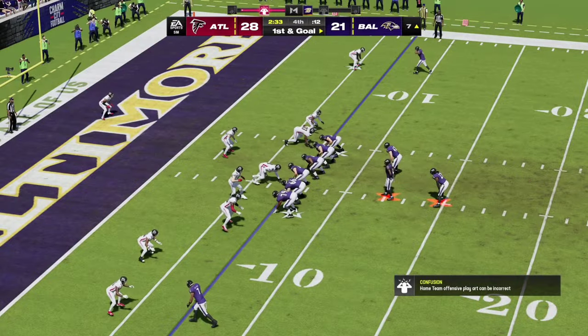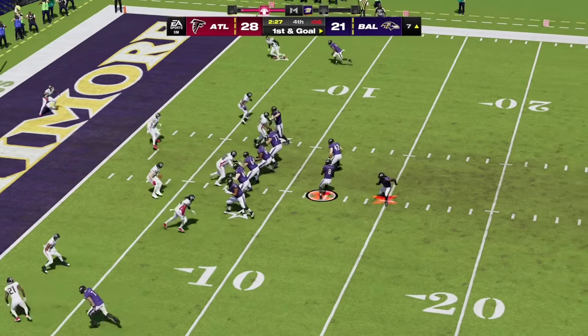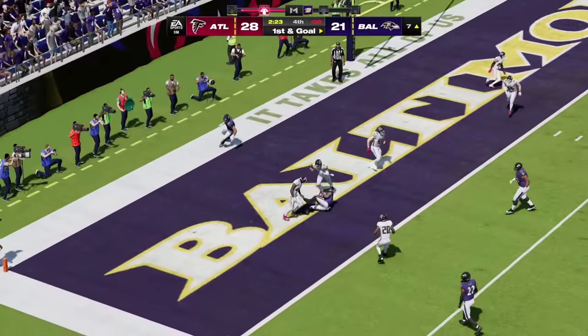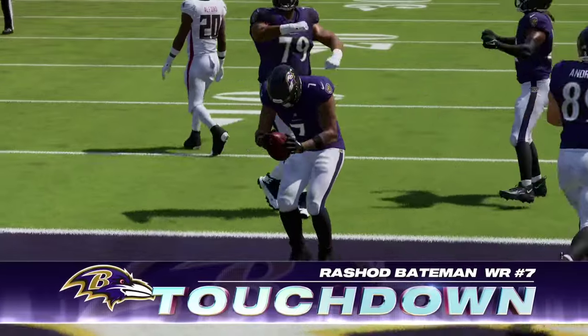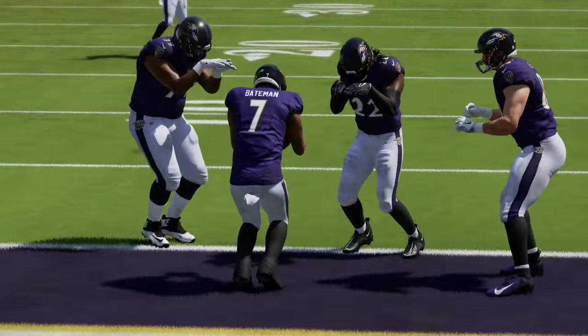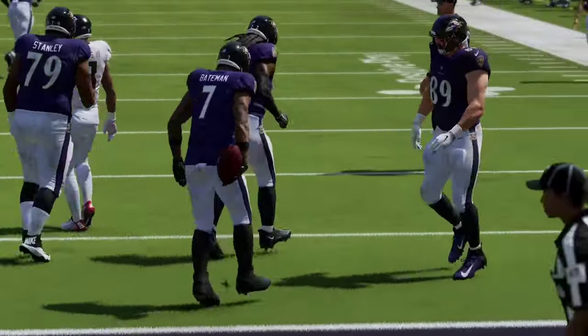A looming decision to make on the conversion, down 7, but first things first, they need to score as they come up on first and goal. Jackson will throw again. That is caught. It's Bateman for a Raven touchdown. A 7-yard touchdown grab. And the Ravens are an extra point away from tying this game here in the final minutes.